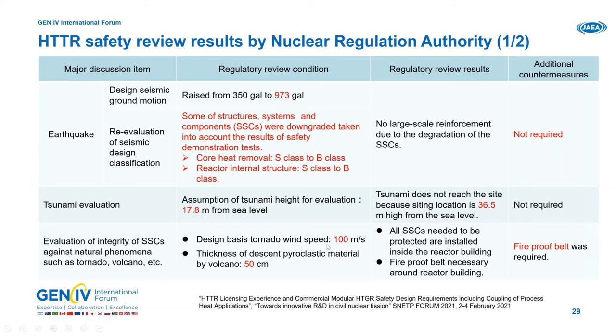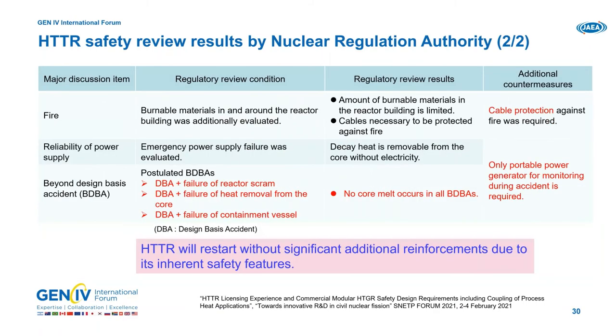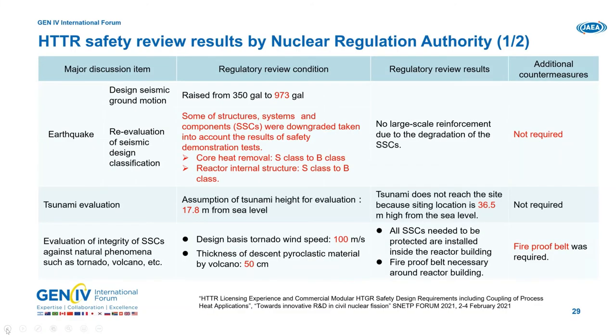And another one: if there is such a higher speed wind, and some flying object comes and attacks the reactor building, it's not trouble. That's the evaluation for us. And in case of ash, we have falling ash on the top of the building, and in case of such rain included, the reactor building is not in trouble. That's such an evaluation, and the result is no problem.